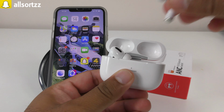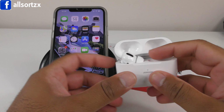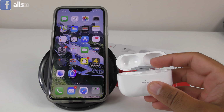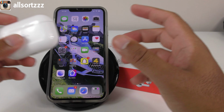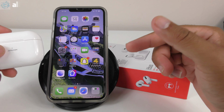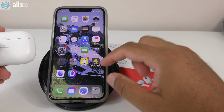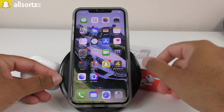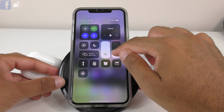So that is what I'm going to do now. We need to check the noise cancellation with these, so you get the same noise as you would of the originals when you put these into your ear. Now they are stuffed into my ear. So with the silicone tips, they actually give you a little bit of noise cancellation, but not as good as the original. So let's put this into the middle, and actually, you know what, let's do it from this way.